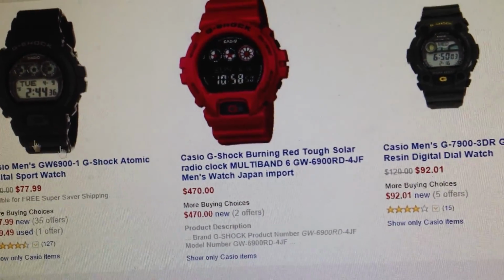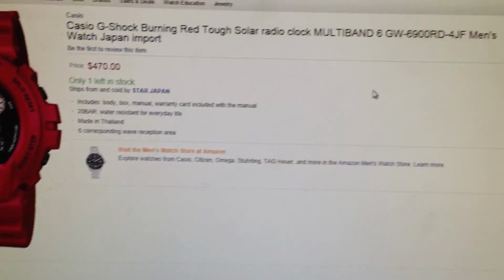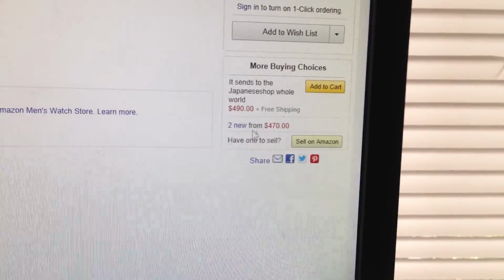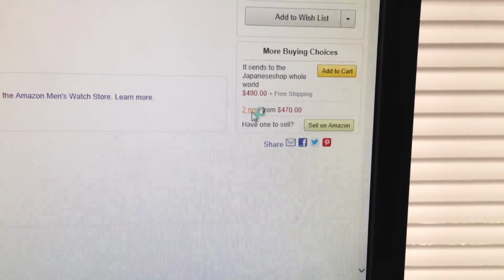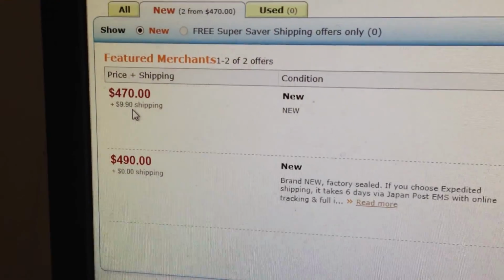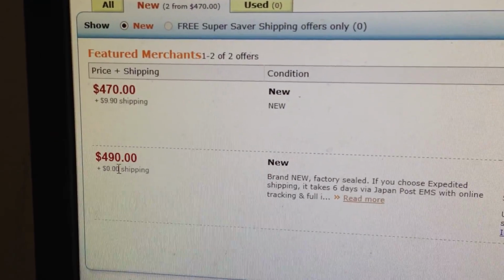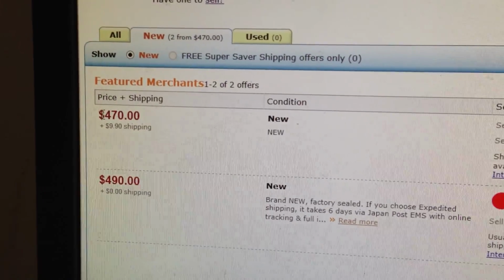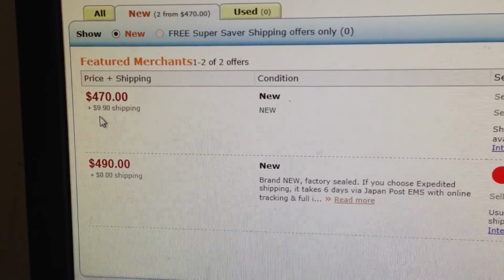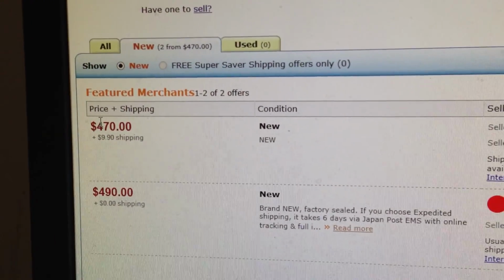People click on this right here, and whenever it loads up, it says it has two new starting from $470. So whenever buyers are checking this out, they go over here and click on the cheapest one. Even if it's a ridiculous price, people are going to click on that $470 rather than that $490. So when I drop it, I just drop it a couple hundred, and I still make a heavy profit off of that. For instance, I could probably get about $250 easy off of this watch, probably more.